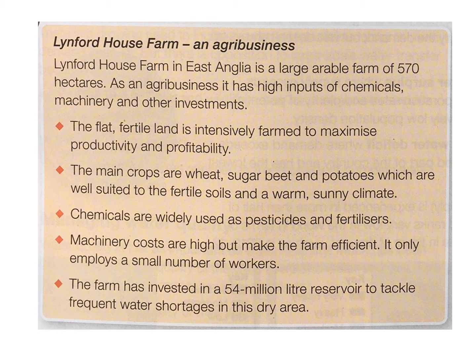So we can grow those things quite well. Chemicals are used widely. So pesticides are put all over the crops to kill any kind of pests to maximise the food yield. And fertilisers are used to make the soil really good as well. The machinery costs are very high. But it does make the farm efficient.